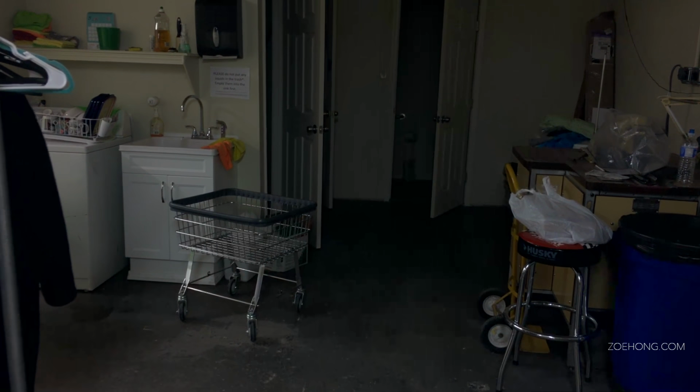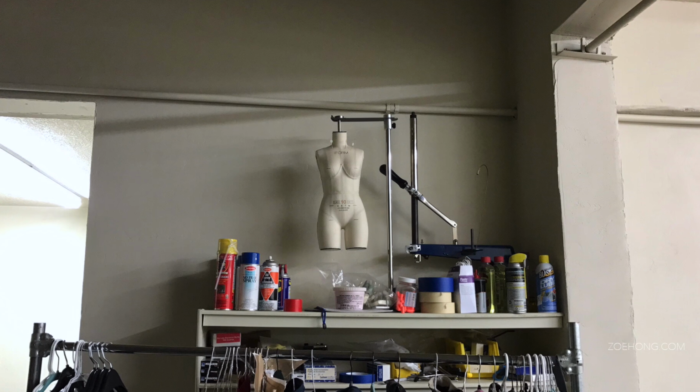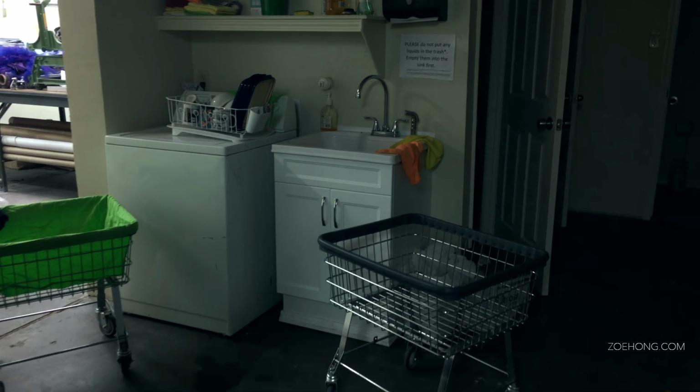Back room with the bathrooms and the storage closets. Here's a little half mannequin dress form. Laundry.